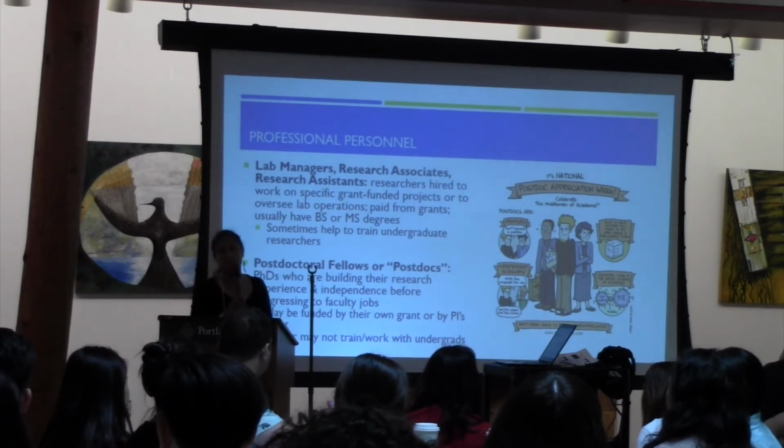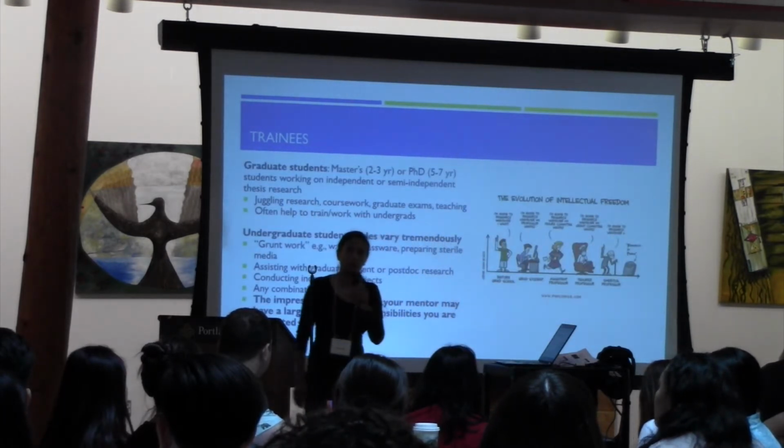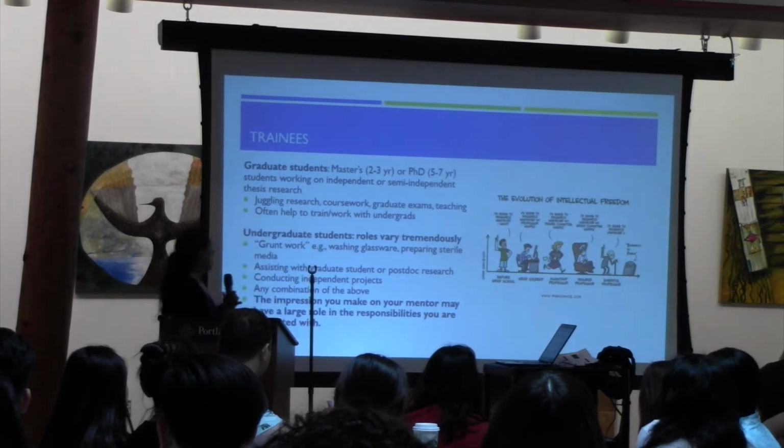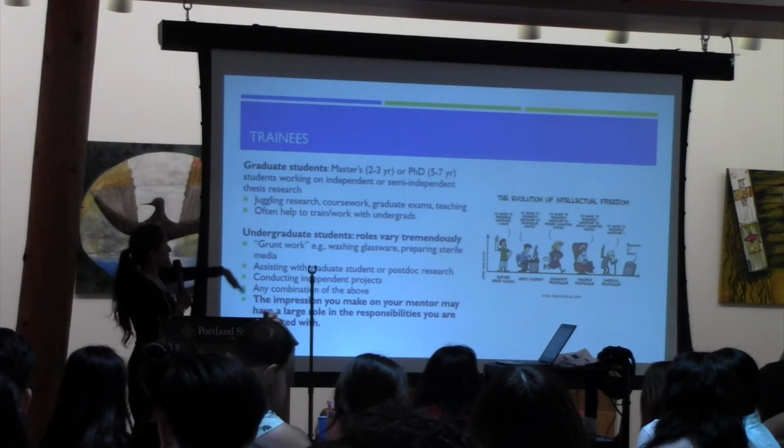And they may or may not work with undergrads. We see lots of postdocs training undergrads and lots of postdocs not training undergrads. And then finally we get to the graduate students who are either pursuing their masters or PhDs.